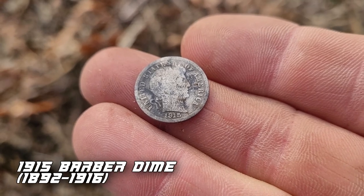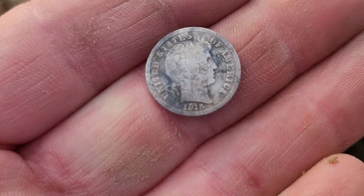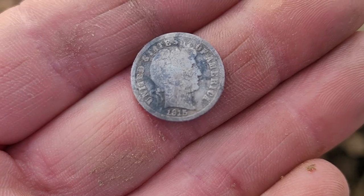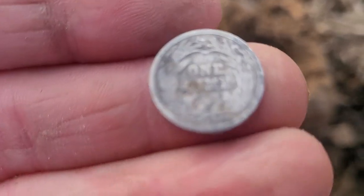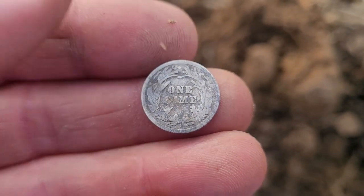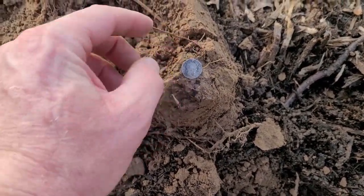Oh, I just did make barber, didn't I? 1915. Hang on, let me change hands. Yeah, 1915. The last year was 1916 on these things. I don't know if a 15 is a key mint or not. Have to look that up and see. No mint mark that I can tell. But yeah, that tells you there's still stuff out here. There's still stuff out here. Just gotta go slow and listen for those faint, deep signals.